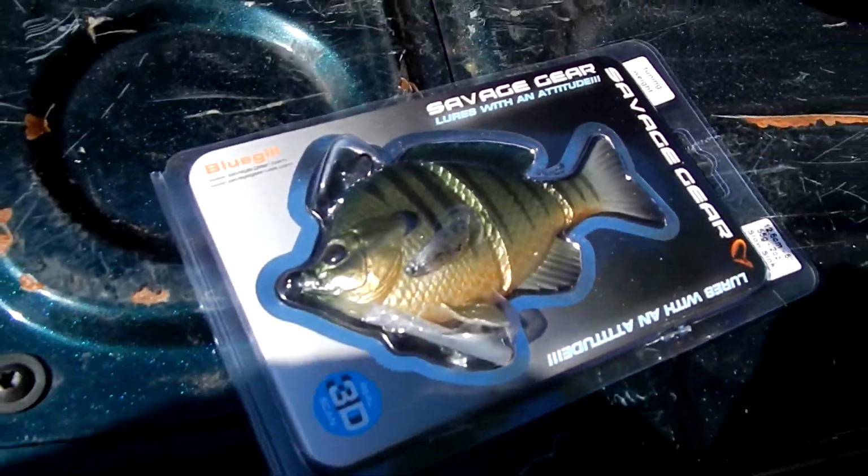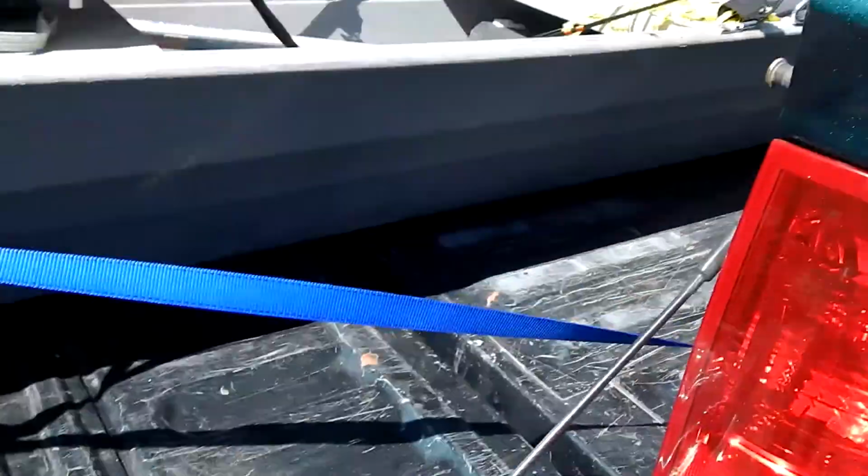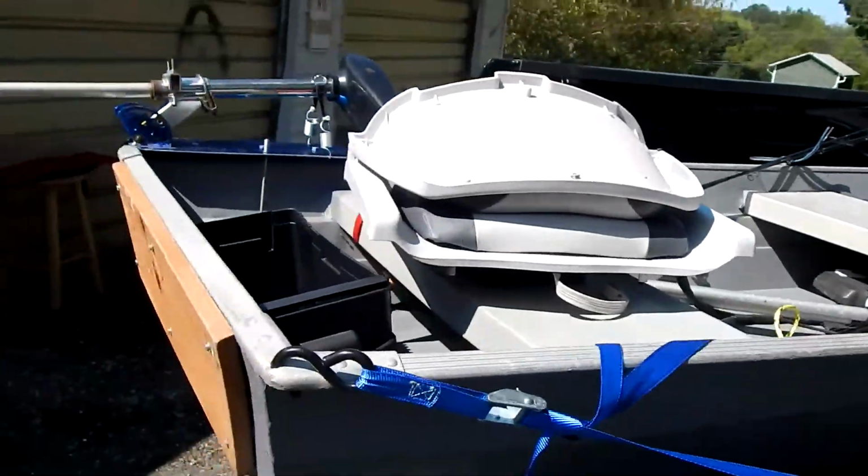Gotta put it together, kinda, put some weight to it. There's the boat. Not too much going on here, so we're gonna see how it floats and whatnot. So hopefully I can catch some big fish or any kind of fish today. See you guys out there.